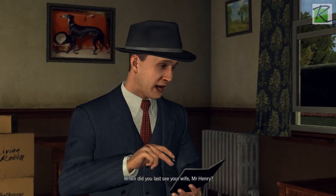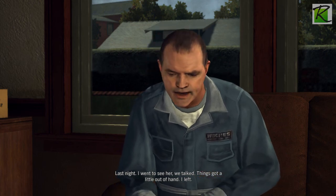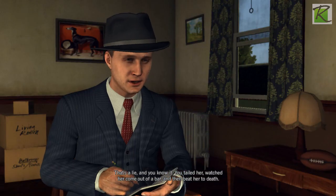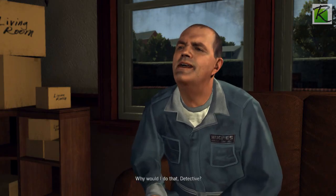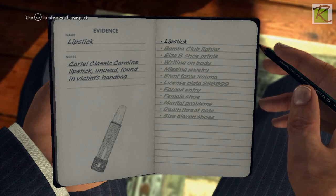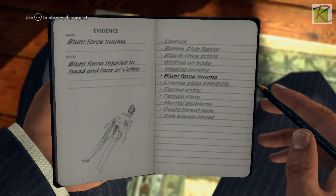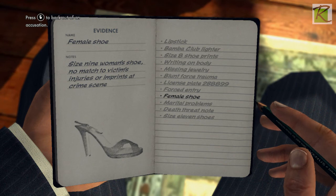Let's talk about the last contact with the victim. When did you last see your wife, Mr. Henry? Last night. I went to see her. We talked. Things got a little out of hand. I left. That's a lie and you know it. You tailed her, watched her come out of a bar, and then beat her to death. Whoa, that's a bit far. Why would I do that, Detective? Damn it, I didn't mean to do that. Marital problems or death threat note? That's not what I meant to do anyway, and this is marital problems.